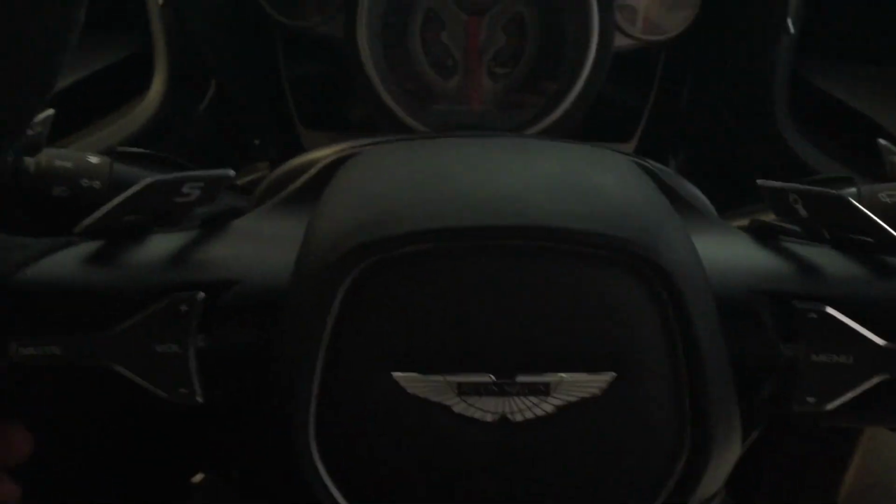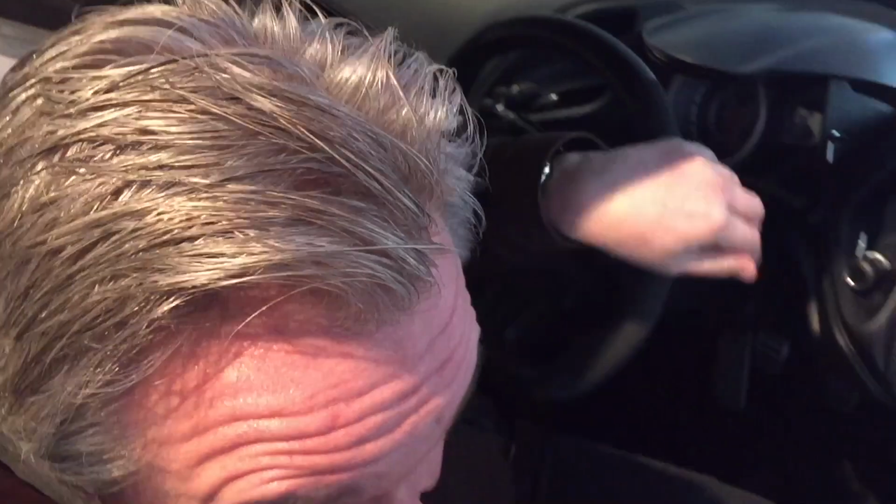Three pedals, because Sam Mendes insisted on having a manual gearbox for the car, because real men use manuals. But I just love this dashboard, it's absolutely fantastic, and the carbon fibre effect on the doors, it really is a gorgeous piece of kit. See, there we go, there's me. Wonderful. Anyway, let's have a quick look around the outside of the car.